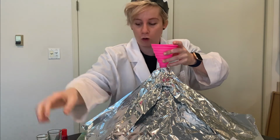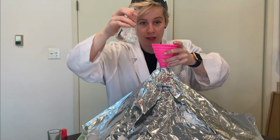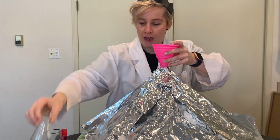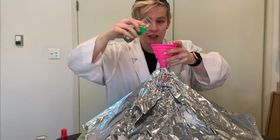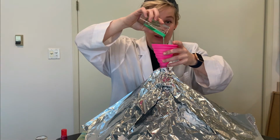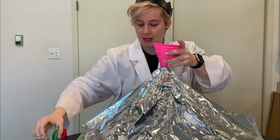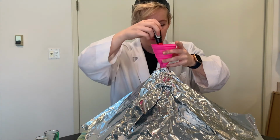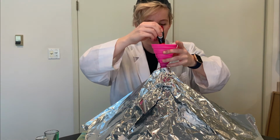Next, we're gonna pour in the 100 milliliters of cold water. And then we're gonna pour in the dish soap. Dish soap is quite thick. It's a little bit viscous, just like lava is sometimes. And any food coloring you want. I'm gonna do the classic red because we're gonna want some lava in there.